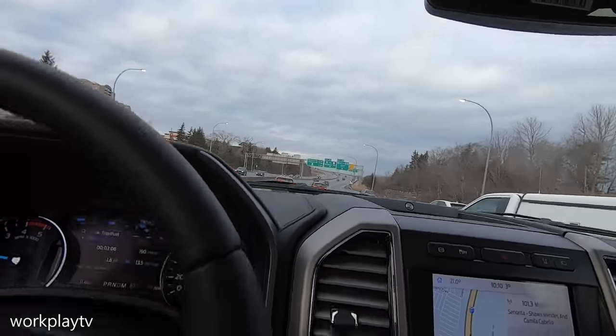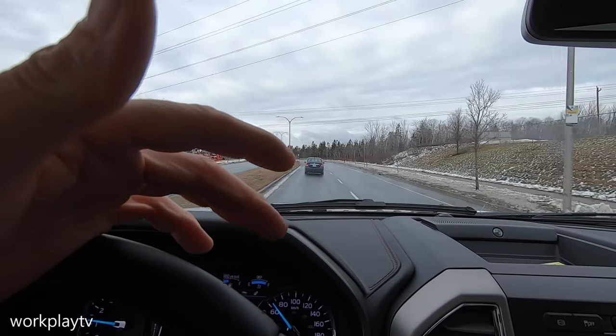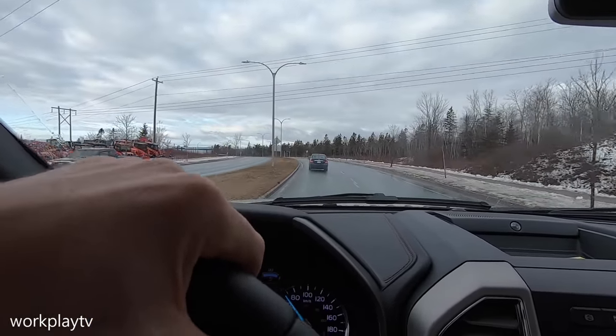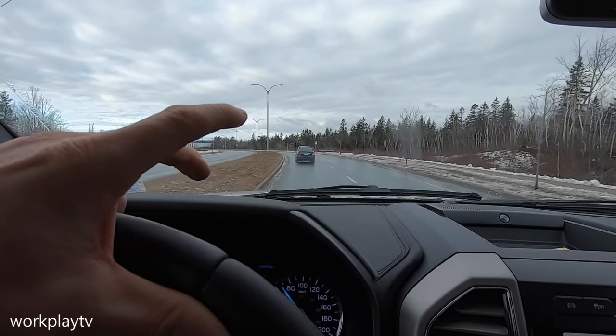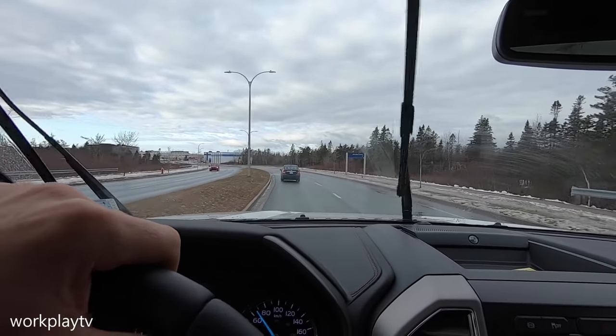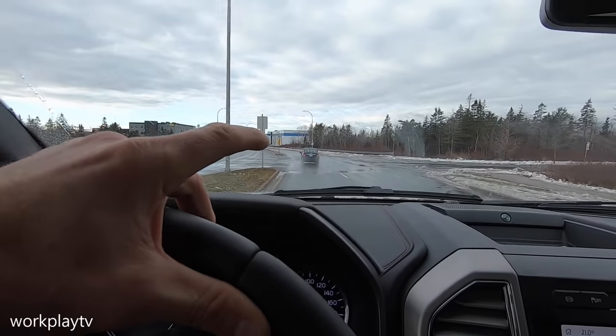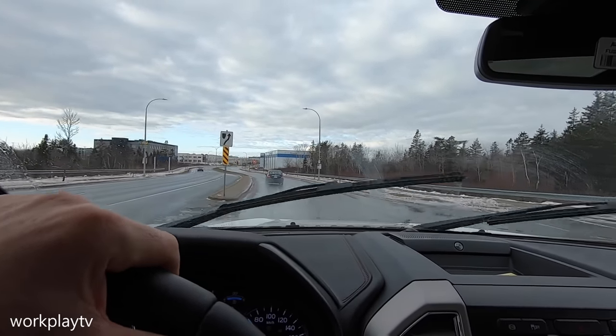One second. So we're back on the road, just ran a couple errands. I think I have like a mile on this thing so far. And it does feel different. There's no doubt about it. And this is coming from a guy who has a '17 250, a '19 350, and a '17 550.